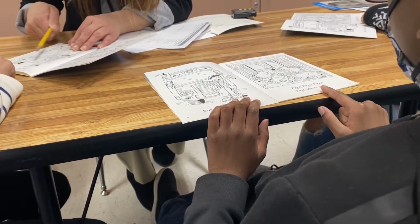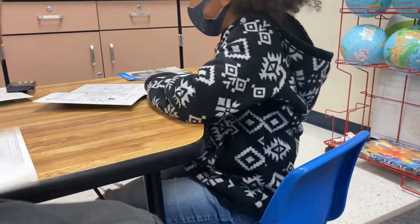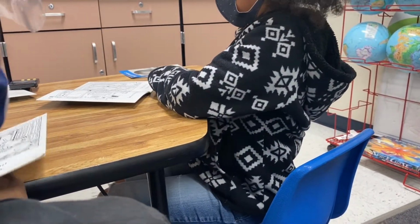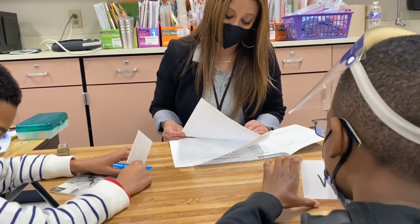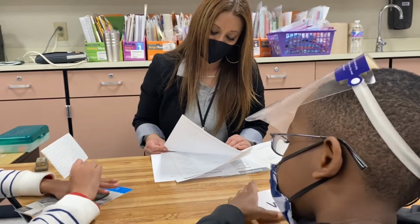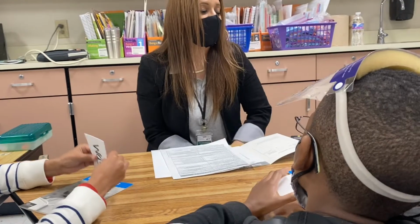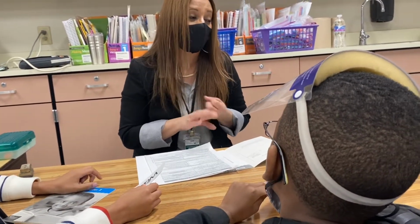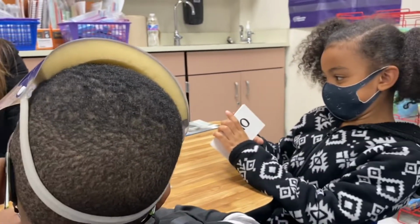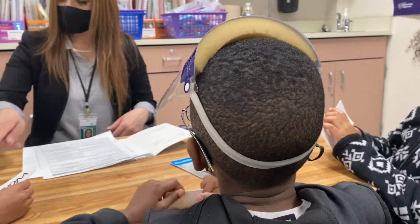What's the name of the character? Sam. Good. Okay. I want you to tell me what you read. What was the story about? I want you to give me one sentence. What do you remember about the story? It could be about the character, it could be about the problem, it could be about the vocabulary words that we read. What do you remember about the book? And you can look at the book.